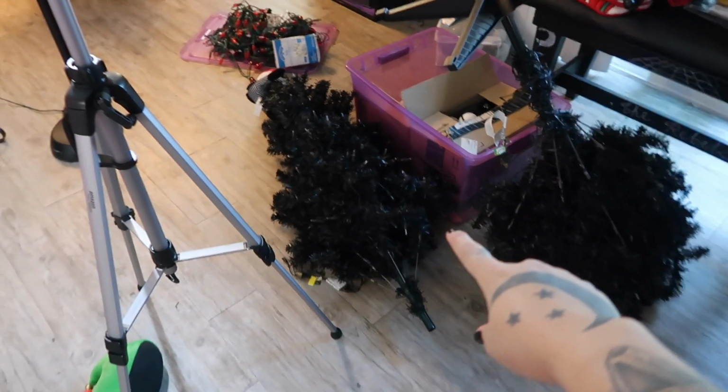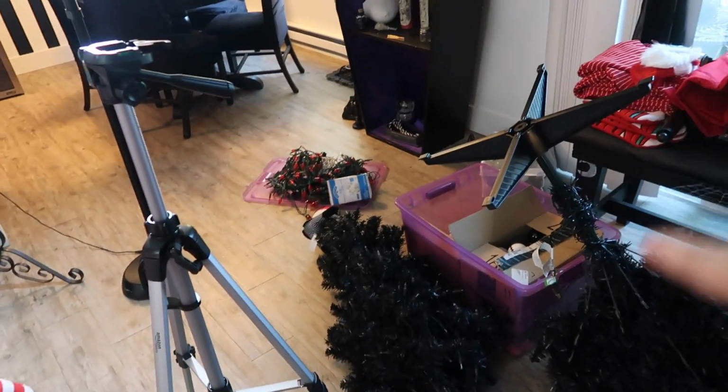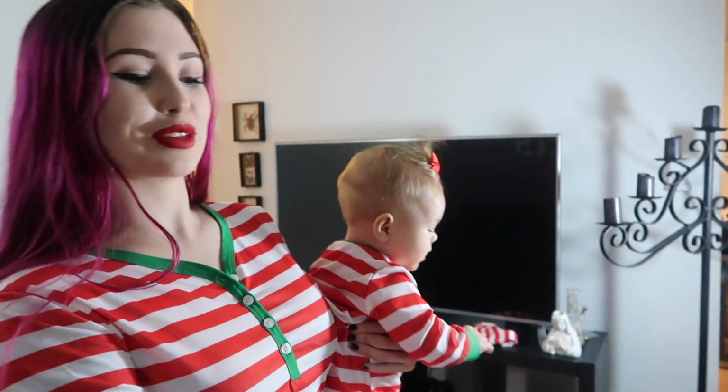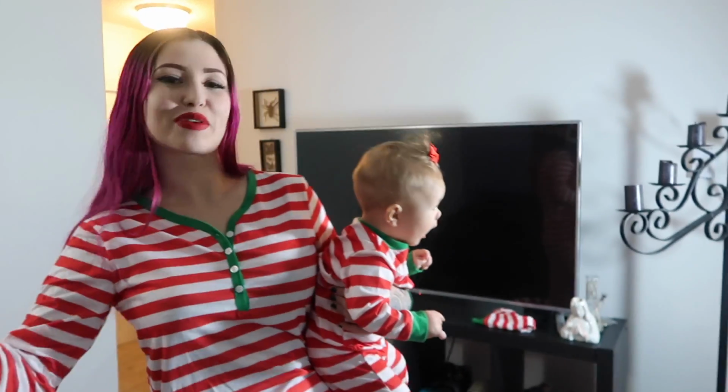Hold up. Excuse me. So we have had this tree for the last six years, our entire relationship pretty much. Yeah, it's a little crazy right now in our apartment. I know plastic trees aren't good for the environment, but we've really been using this, and I'm not getting rid of it. If we have a bigger house, this will be a bedroom tree, and then I'll get a bigger one for the living room. Exactly.